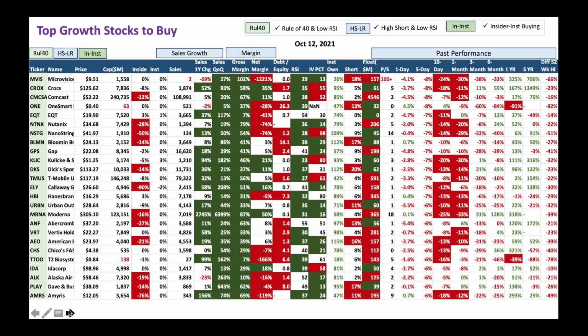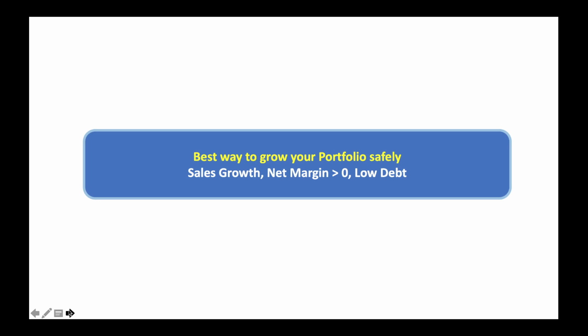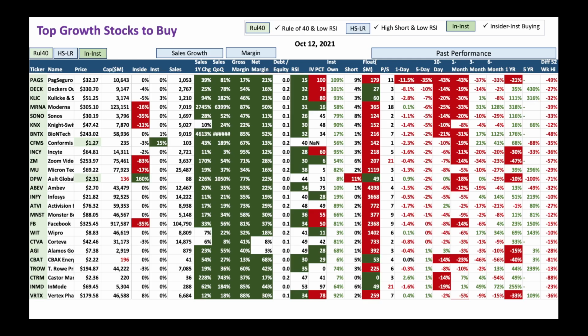Next is really one of my favorite segments. We want the best way to grow our portfolio safely. These are the stocks with sales growth and gross margin greater than 40, rule of 40 satisfied, even the net margin greater than 0. That means these companies are making money. Not money losers, and they have low debt. These are for you if you want to play safe. You don't want to risk your nest egg. So this is for you to really make sure you grow your portfolio conservatively and safely, and still you want growth in your portfolio. So with that, these are the stocks for you.